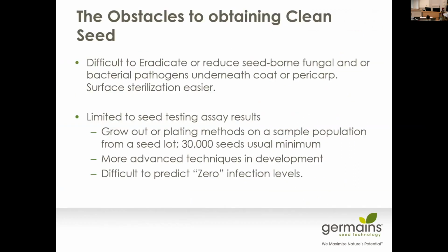There are a lot of obstacles in obtaining clean seed. Eradicating fungi is much more difficult than bacterial pathogens, and those that live underneath the seed coat or the pericarp are very difficult to eradicate without damaging the seed, as you would guess. One of the other big obstacles is the assays and the testing. There's a lot of good technology around removing pathogens, and really good technology for detecting pathogens on seed through PCR and similar techniques. That creates a lot of issues with phytosanitary movement of seed internationally, where somebody believes they've treated seed and has a negative test result, and then an importing country tests the seed through a different method.